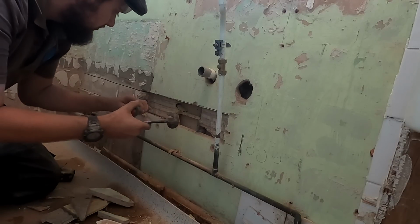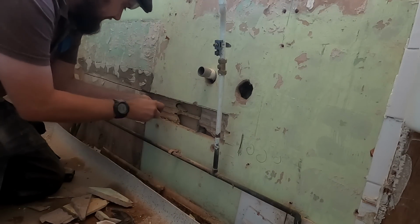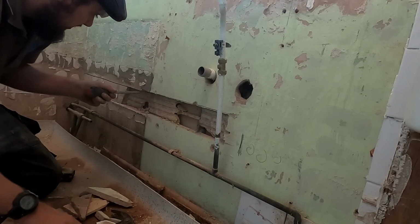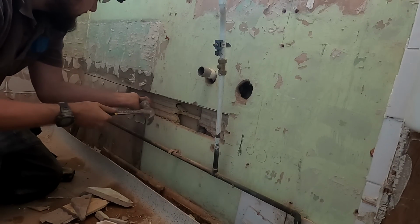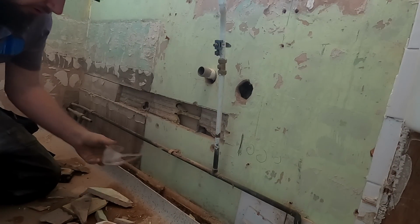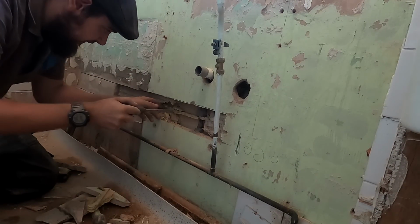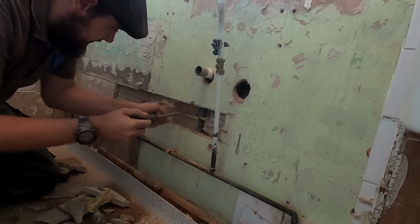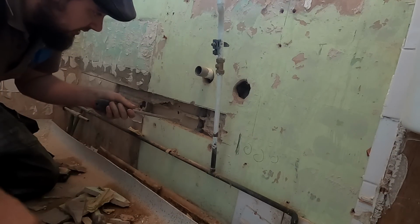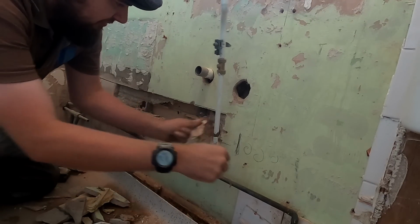Can't control this with the goggles, can't see anything. It's scratched. So if you use an SDS on that, it just blows it to bits. Goggles coming off. The other problem I've got is obviously fixing my pipes, because there's no strength.